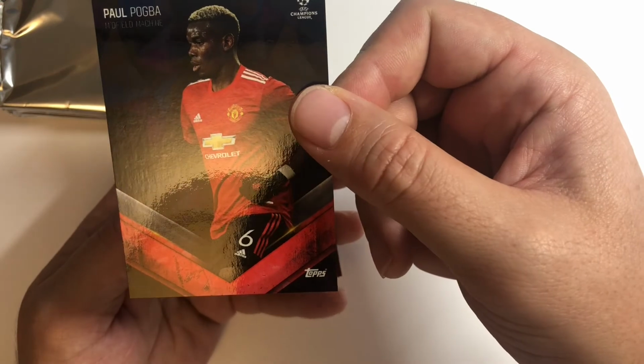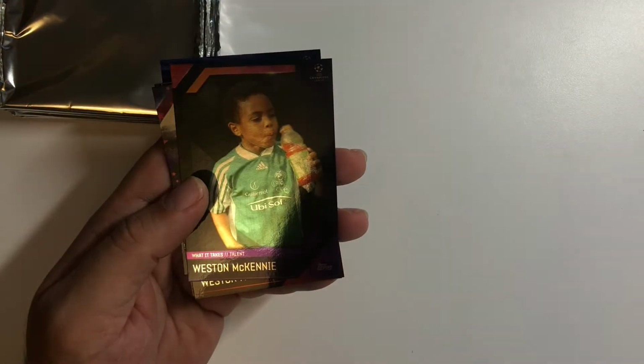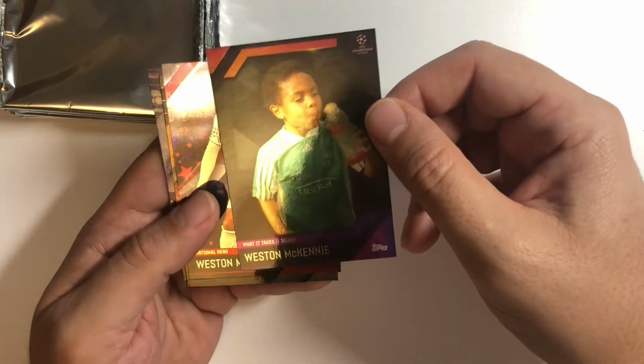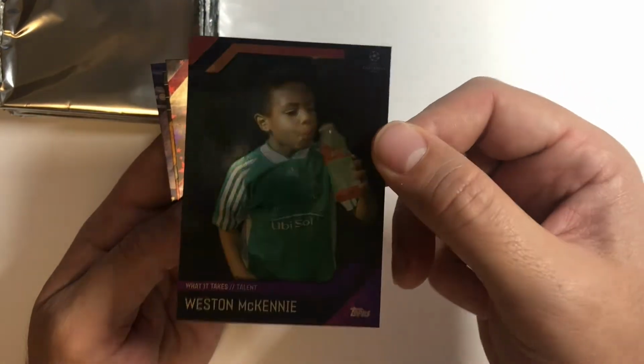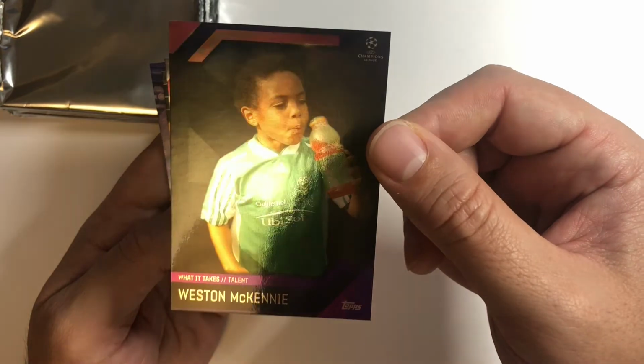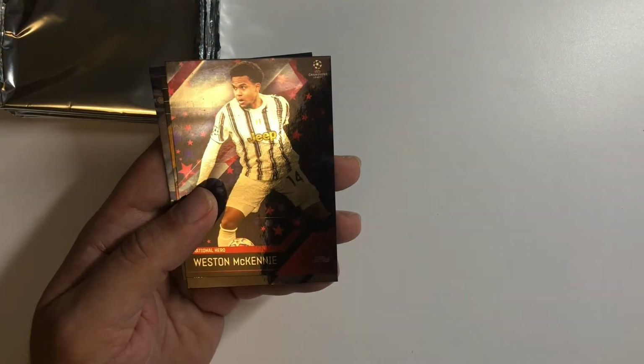All right, so then Paul Pogba. All right, looks like we got a parallel, maybe. So this is the What It Takes. So obviously showing young Weston there with the bottle of Gatorade. That's cute. Okay, so that's just a standard card, just basic there.